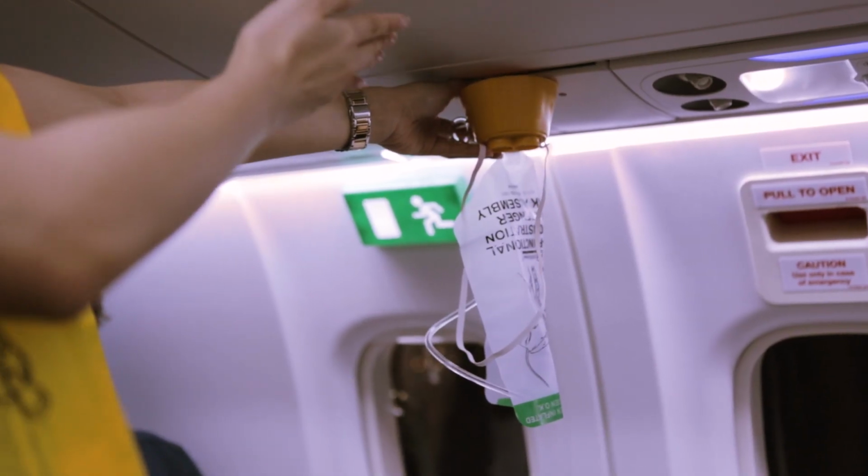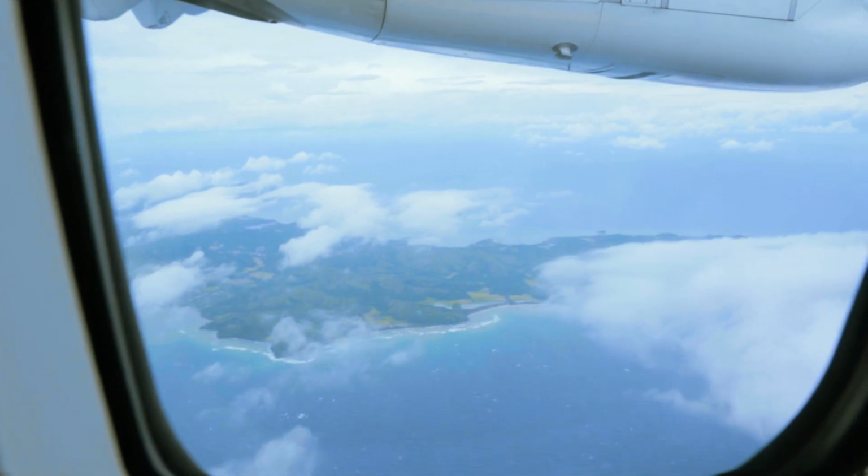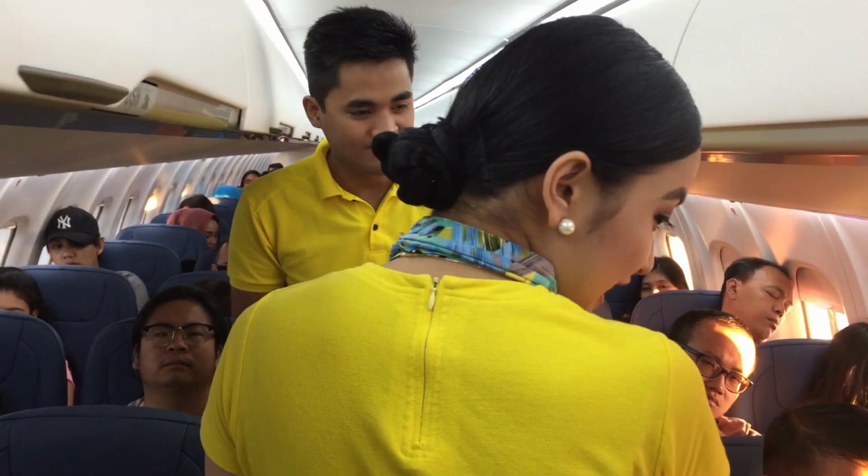And breathe normally. Cabin crew shall assist in the administration of oxygen after its introduction.